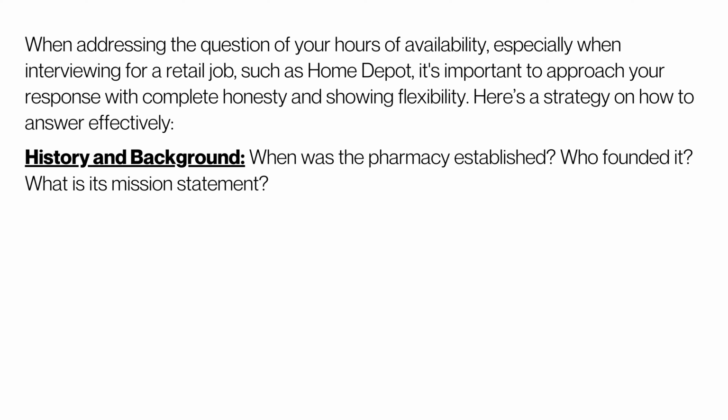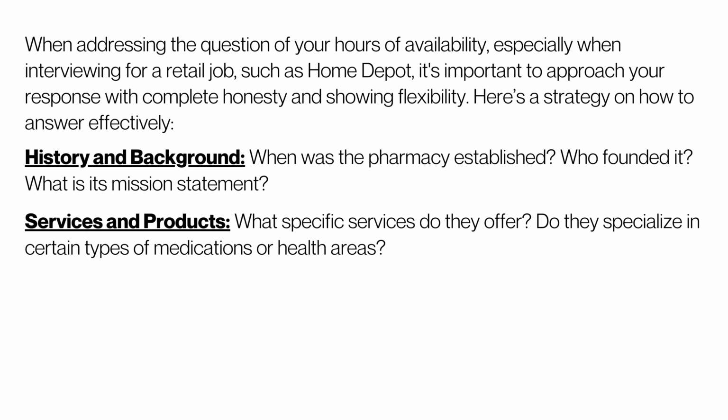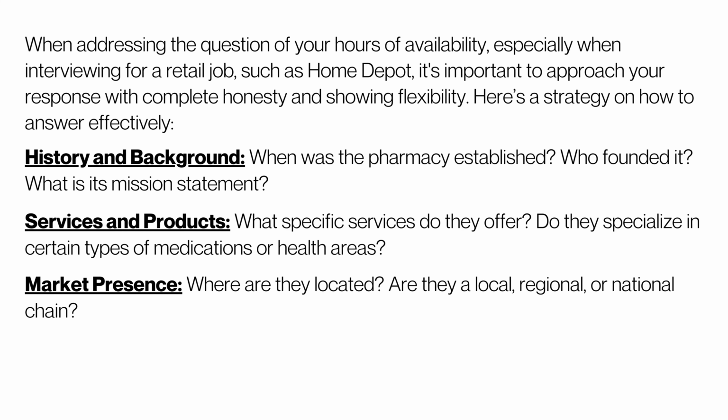History and background. When was the pharmacy established? Who founded it? What is its mission statement? Understand its services and products. What specific services do they offer? Do they specialize in certain types of medications or health areas? Market presence. Where are they located? Are they a local, regional, or national chain?